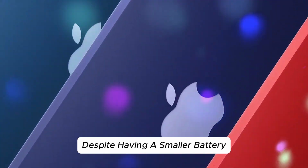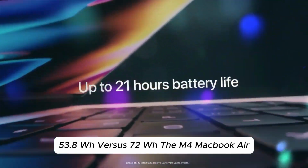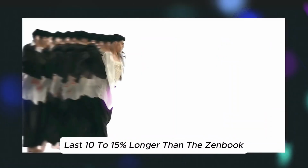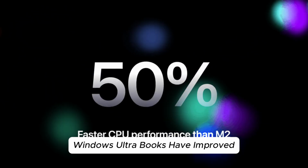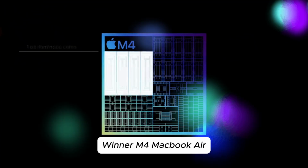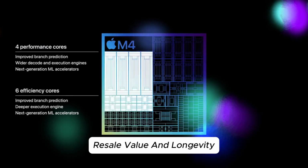Battery life and power efficiency. Despite having a smaller battery, 53.8 Wh versus 72 Wh, the M4 MacBook Air lasts 10 to 15% longer than the ZenBook, thanks to Apple's superior power efficiency. Windows Ultrabooks have improved, but Apple still dominates in battery life. Winner: M4 MacBook Air.